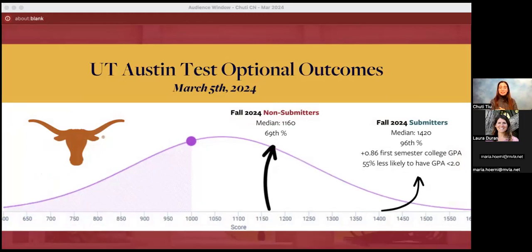And what they found is that amongst those who submitted scores, once they looked at the college GPAs freshman year, how well they're performing in college, they had almost a full point higher GPA, or 0.86 of a point higher GPA in the first semester of college. So colleges know that if you don't submit a score, it's almost like a penalty.